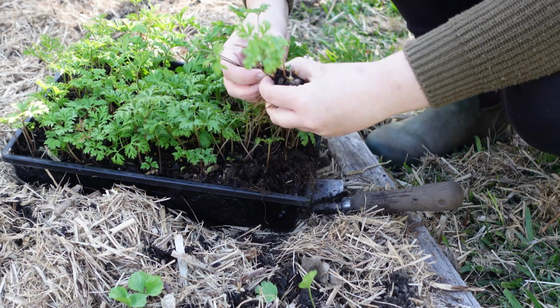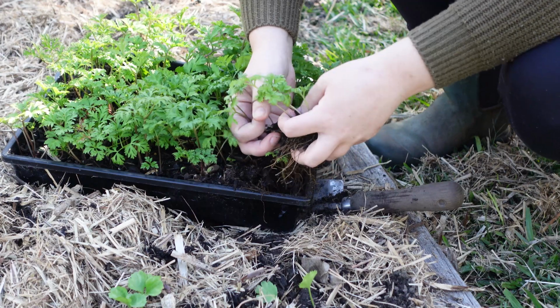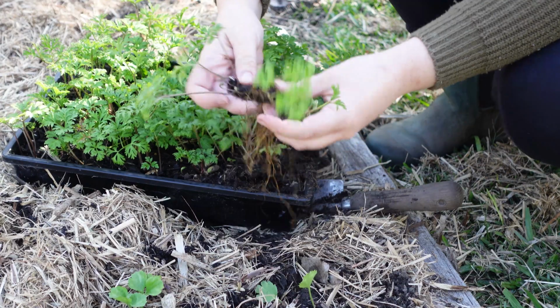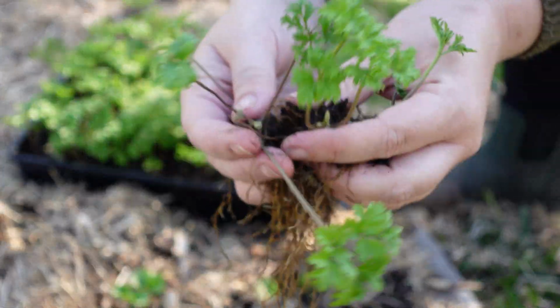The main reason why I plant them into these trays first is to germinate them. You can just plant them straight into the ground. You don't have to do what I'm doing here.